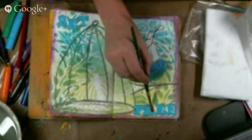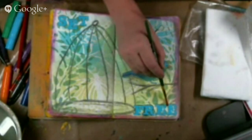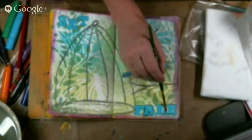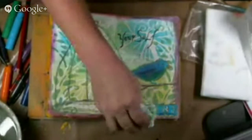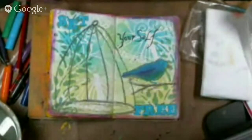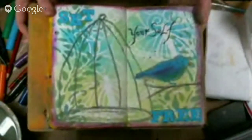And it's super easy to go around the letters. You don't even have to be neat. Perfect. Okay, I'm really liking that. So set yourself free.